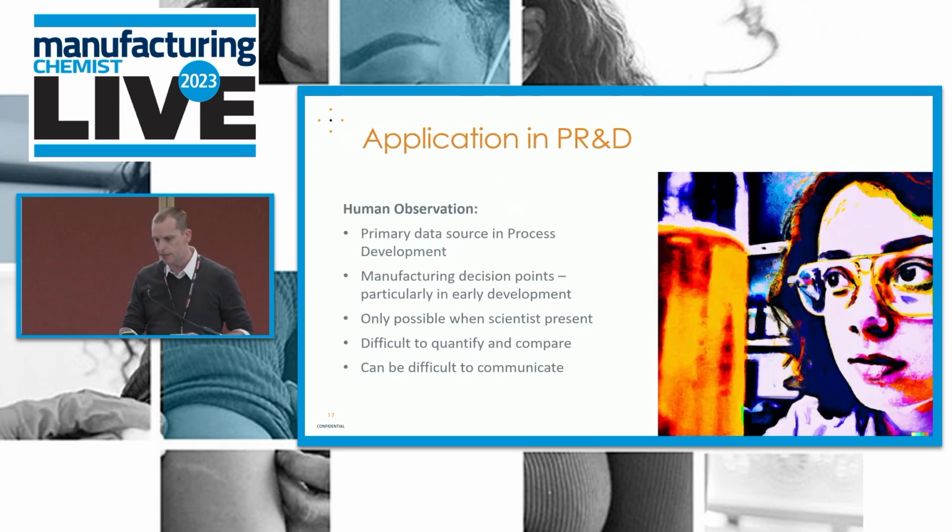So what's the application in process R&D? Well, as we scale up, human observation is still a primary source of data in process development, and people still take actions even in those early phases around what things look like in chemistry. And so it's critical, but there are difficulties with that, obviously. You can only observe something if someone's watching it. And unfortunately, or fortunately, as a chemist, I have a family to go to. I quite like going on holiday. Sometimes I like to sleep. So I'm not always in the lab available to write down observations.